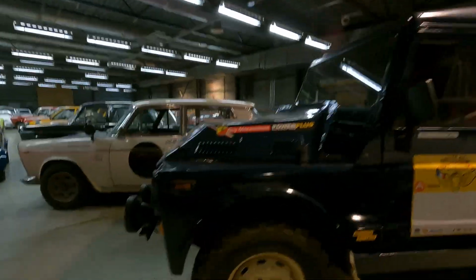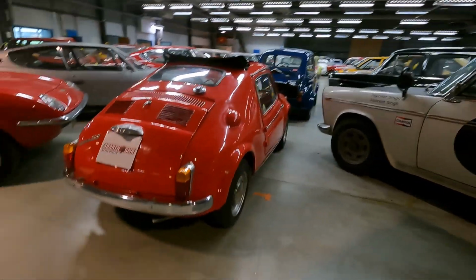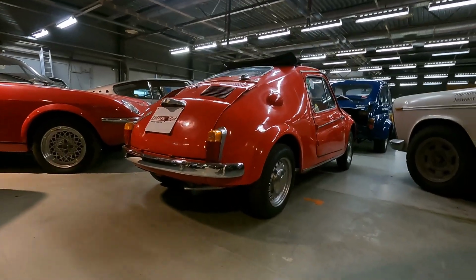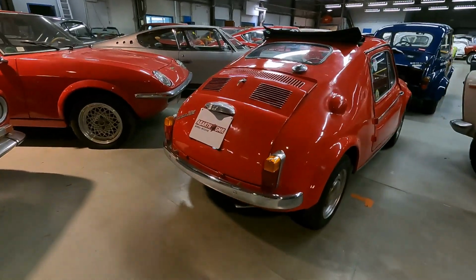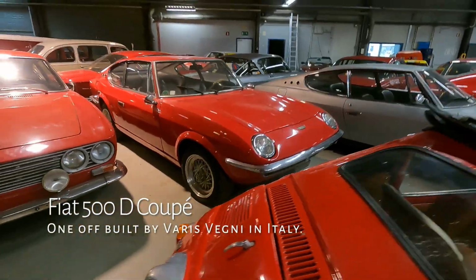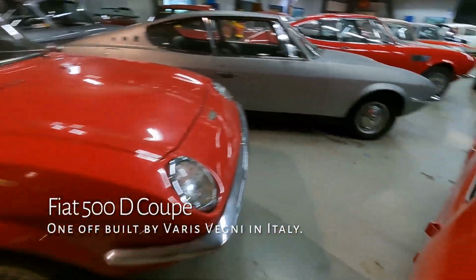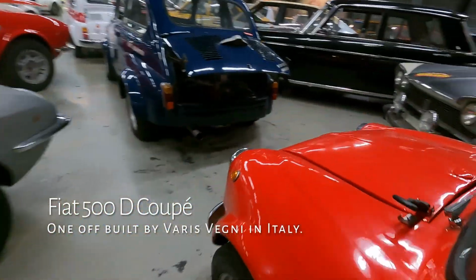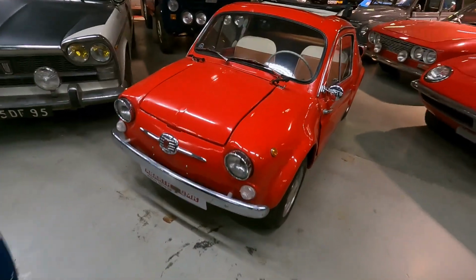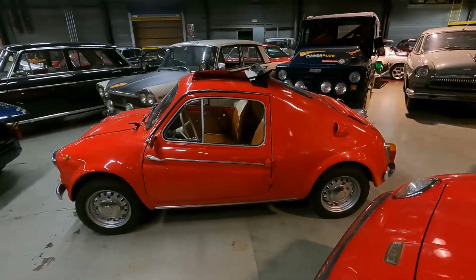I think this is a Campagnola. Again, yes, it is. And then we have a very interesting looking 500. You know, so many cars, I can't tell you what it is. But I said, I will find out, and this looks amazing. Wow.